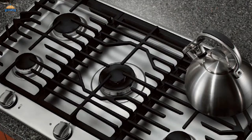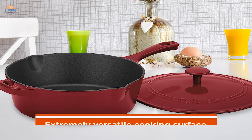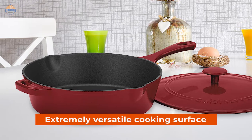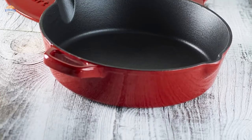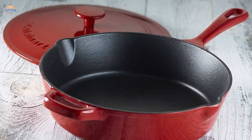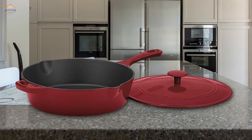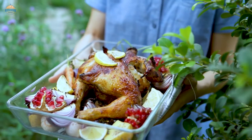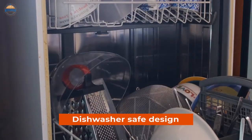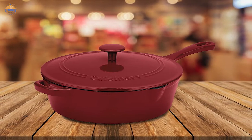It can be used as a stovetop unit, oven unit, or broiler safe unit too, and it offers an extremely versatile cooking surface that works well with all of these methods. As far as colors are concerned, the Chef's Classic comes in cardinal red, which looks great in any kitchen decor. The finish is strong and durable too, making it ideal for serving food and entertaining guests at the same time. Lastly, it features a dishwasher-safe design for easy maintenance and hassle-free cleaning up after your meals are done.